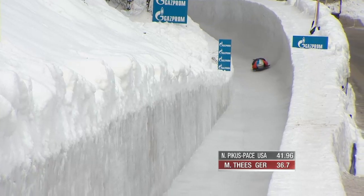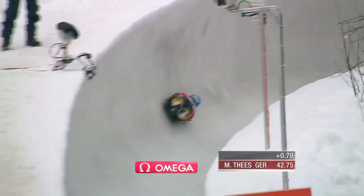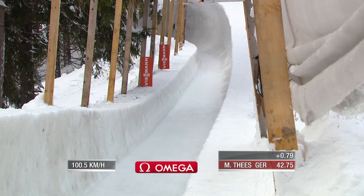I wonder whether we're seeing now the results of girls setting their sled up for what it was like during training, a little bit softer, a little bit more grip. I don't know. She has great speed coming out of horseshoe here.